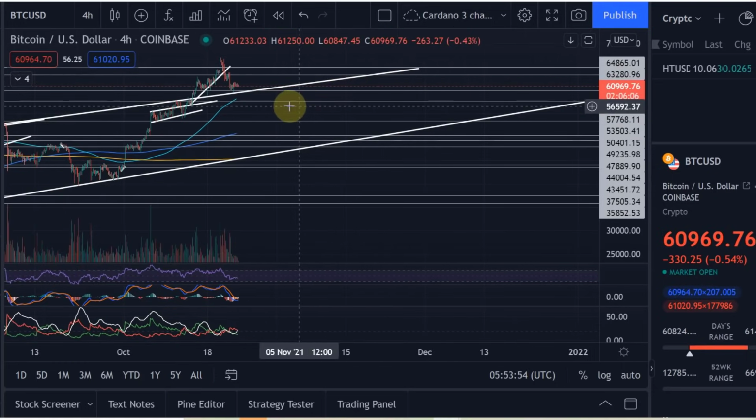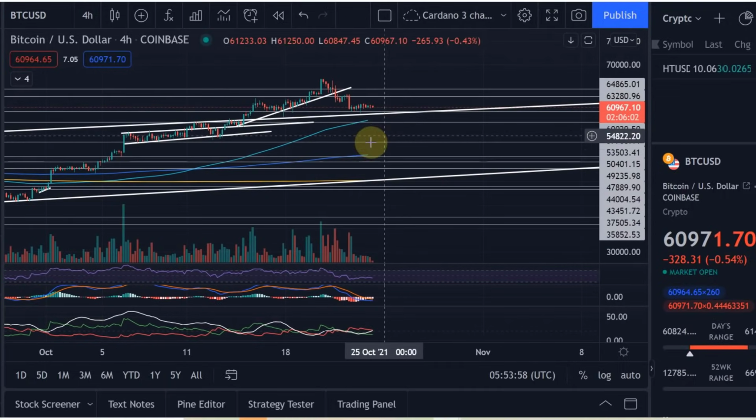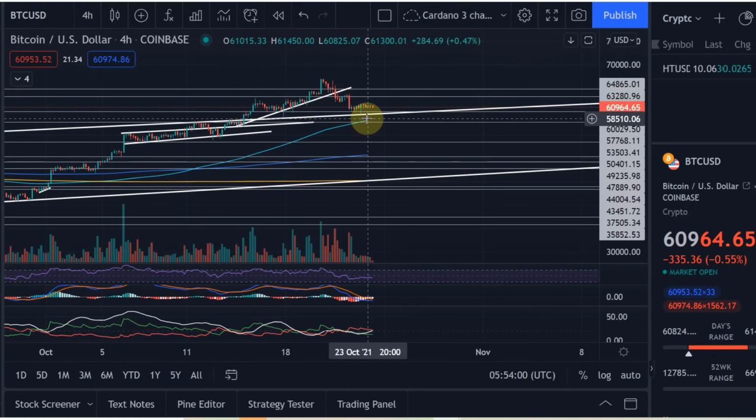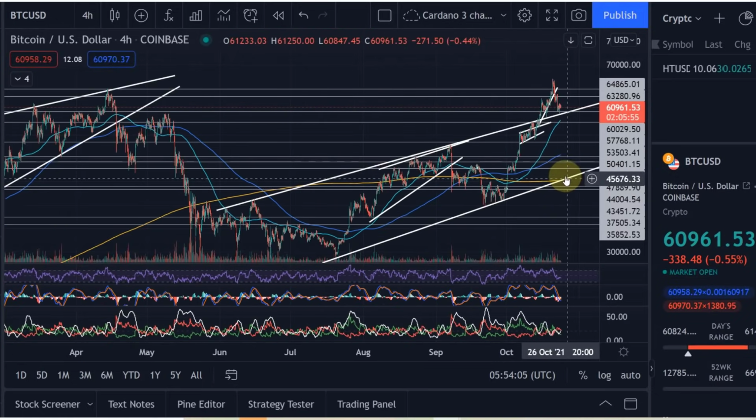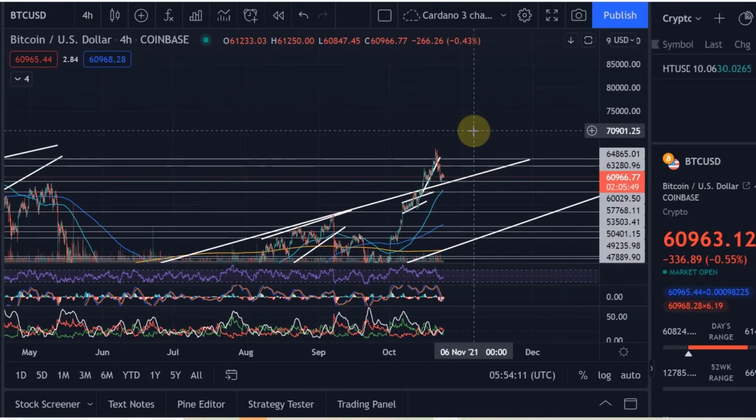So that's the level for me to watch, the 20-day moving average drop. If we drop below that, I think we could drop further. We could then even drop to the 50, or we could drop to that lower support level, which is currently sitting at 45K.